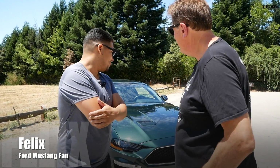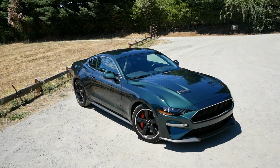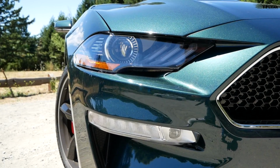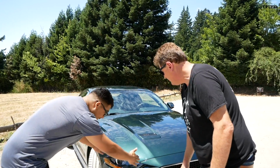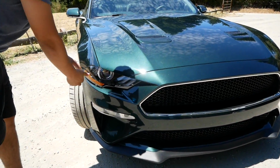What do you think of the new Bullitt? Man, this Bullitt is clean. Just the lines on it and the stance, it's just beautiful. These tires are massive, the brakes are massive. I mean, the Bullitt, the movie did so much for the Mustang, and this line right here, just like the way this sits with the hood, is just so clean.